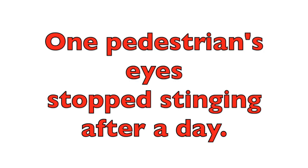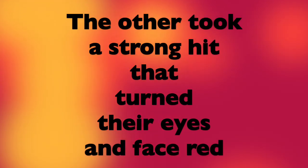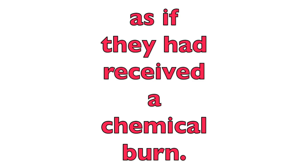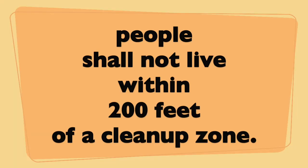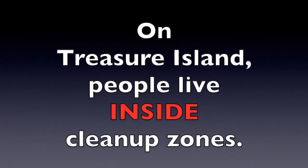One pedestrian's eyes stopped stinging after a day. The other took a strong hit that turned their eyes and face red, as if they had received a chemical burn. Three months later, the after effects suggest permanent eye damage. Federal Environmental Protection Agency EPA law clearly states people shall not live within 200 feet of a cleanup zone. As one smart observer put it, on Treasure Island people live inside cleanup zones.